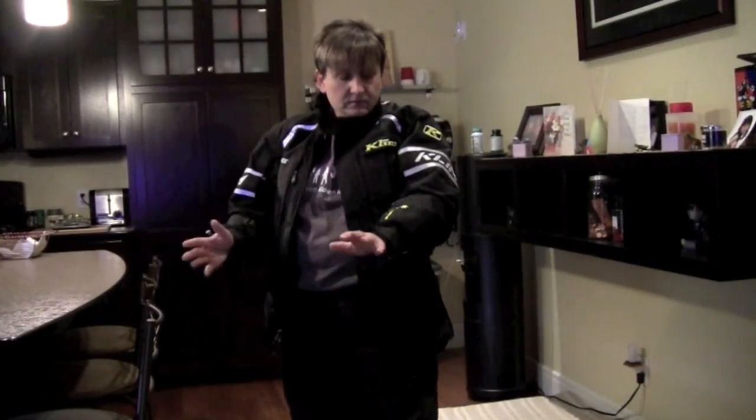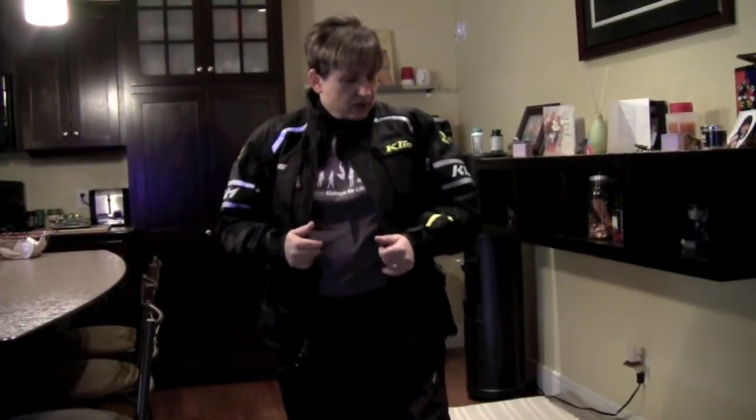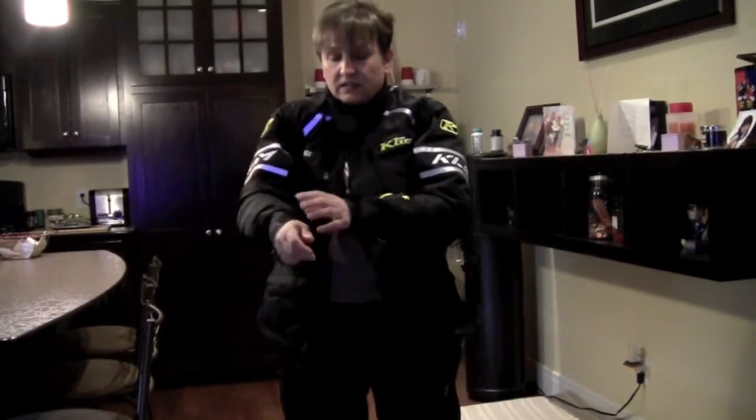The jacket, way more street oriented than the Traverse. So heavier and thicker material. So I would imagine for crashes on the road. And also more pockets, which we like. So here you have arm straps. You can adjust the sleeves.